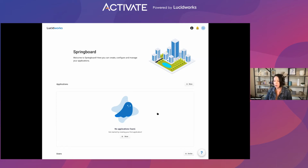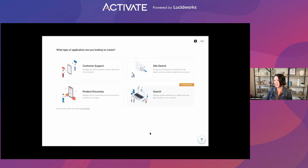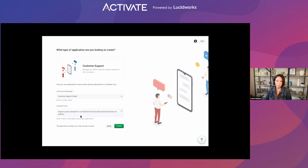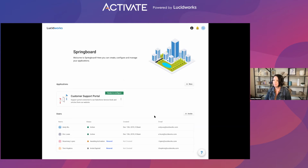So here you notice on the home screen, I have the option to build an application. I'm going to go ahead and select that today by hitting new. And then it's asking me, what type of application am I looking to create? So if you've attended some of the other sessions today, or you have some on your list for later, you have the opportunity to create different types of search applications and experiences. But today I'm going to select customer support, since this will integrate in with our customer support platform. Here I'll give my application a name, a description, so if people are looking in the system, they know what to refer to it as later, and then I'll hit create.